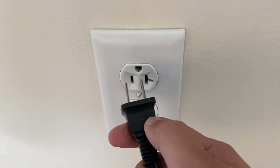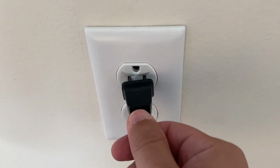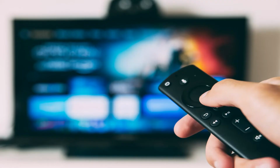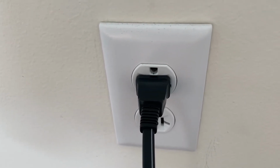The first one is the easiest one to try, and that is to unplug your TV from the wall outlet and wait 60 seconds. Now don't be impatient, wait the whole 60 seconds, then plug it back in. This is very different from turning your TV on and off with your remote control. This is what we call a hard reset of your TV, so make sure you do this method.